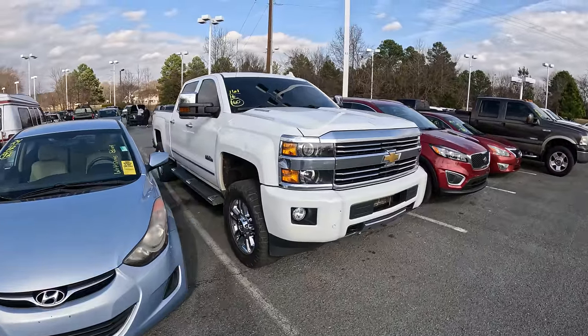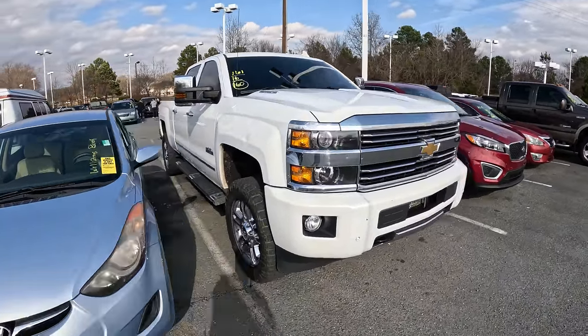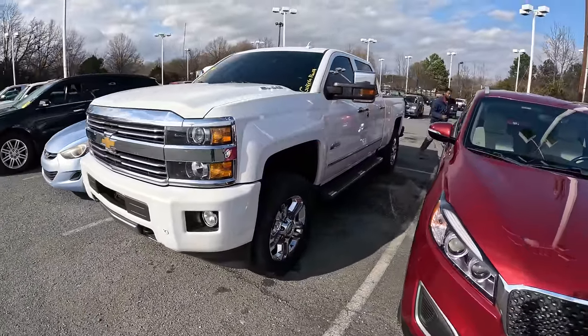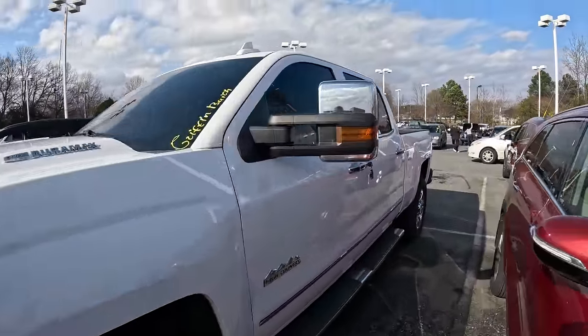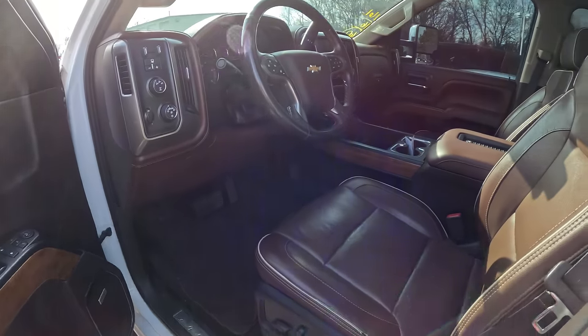All right, here's a good one. It's a 2016 Chevy Duramax. It's the High Country edition. Looks good. I like the look of it. So we'll check it out. I can't remember if I set the miles. Miles was 160,000 on it.